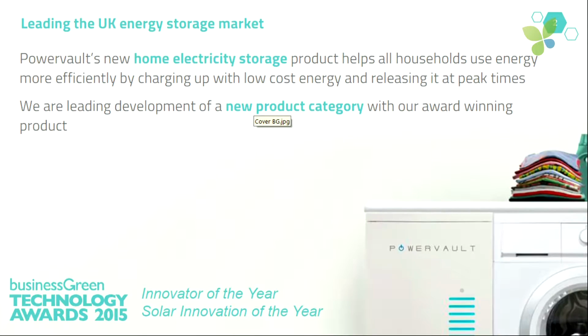So Powervault's bringing to market a new home electricity storage appliance, and it basically charges up with electricity from low-cost sources, either from solar panels or from the grid, and it uses that electricity to reduce people's electricity costs. We're creating a new type of household appliance, and we've got an award-winning product.